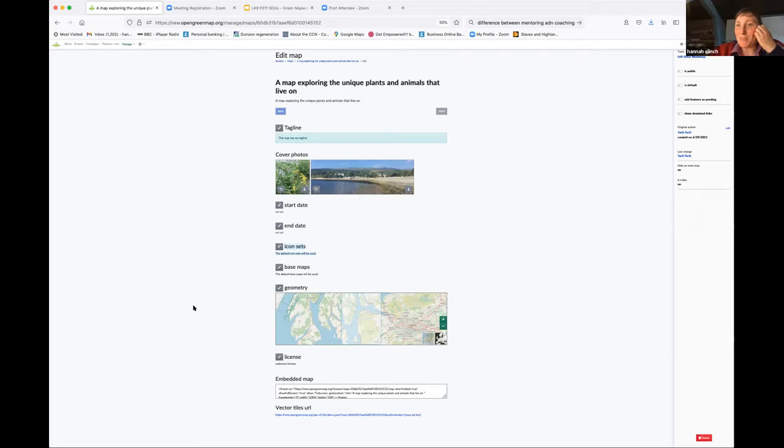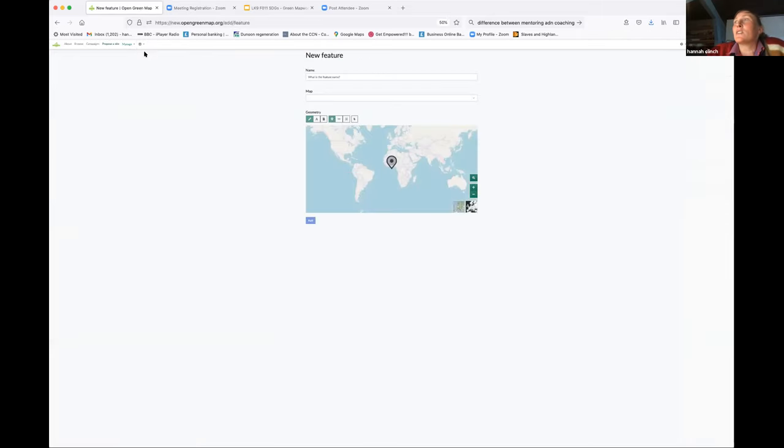Yeah. So just to go over that, you create a team, you then add members to your team if you want to, you're then creating a map, and you want to define the area that your map is going to be about as well. So the next thing to do is add a feature. Points of interest in this system are called features. So you can go up to the menu there and add a feature. The feature that we're going to add to this map is going to be sea mayweed.